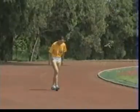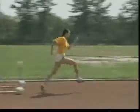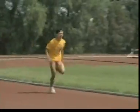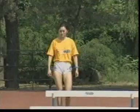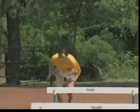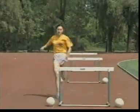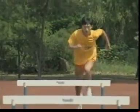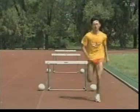Runs alongside the hurdle. Runs alongside the hurdle introduce the lead and trail leg clearances. Use hurdles of moderate height. Adjust the distance between hurdles to allow a 3-stride rhythm. Both the lead leg and trail leg sides should be used.